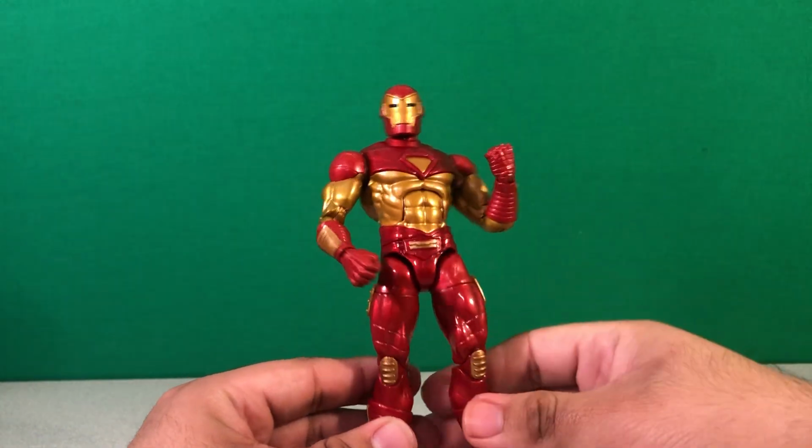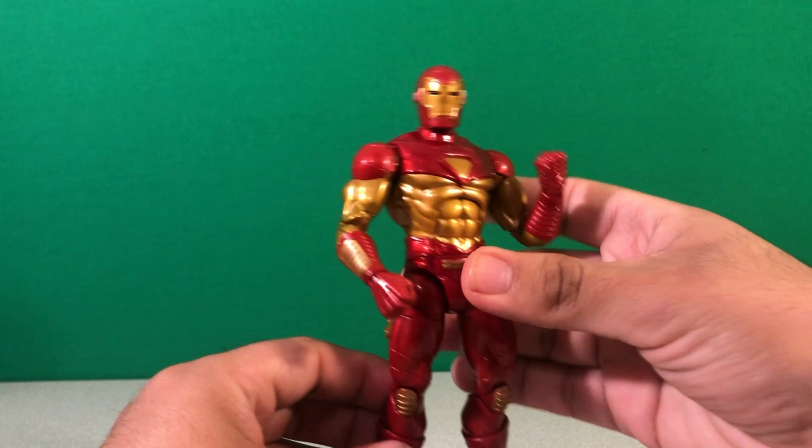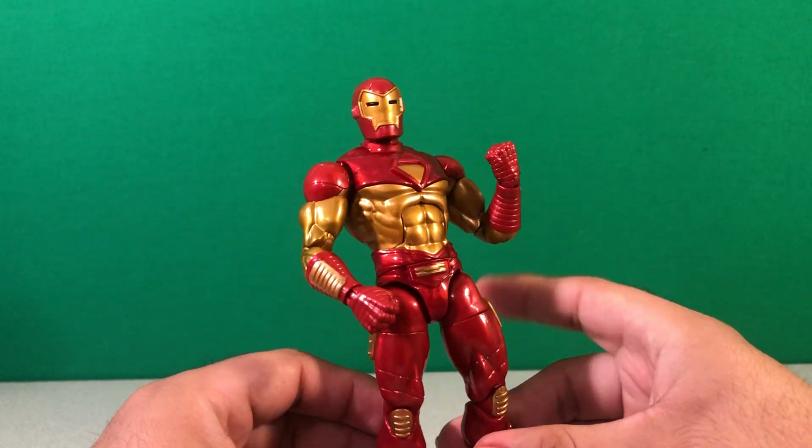Just this feeling, because yeah, you get a toy, it's cool, but the feelings it gives you when you have it in hand, it's magical, it's special. So yeah, number 2 figure of the year, modular Iron Man. So I bet you're probably wondering what's number 1, and this one took me by surprise too. It was just one I bought on a whim at Walmart. Anyways, let's get into it.